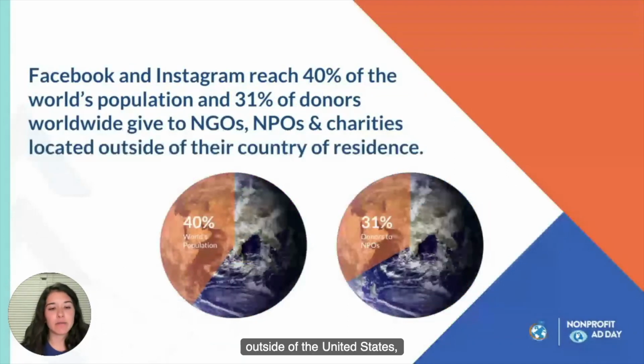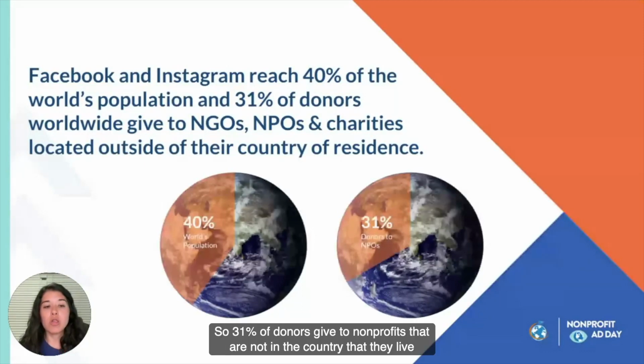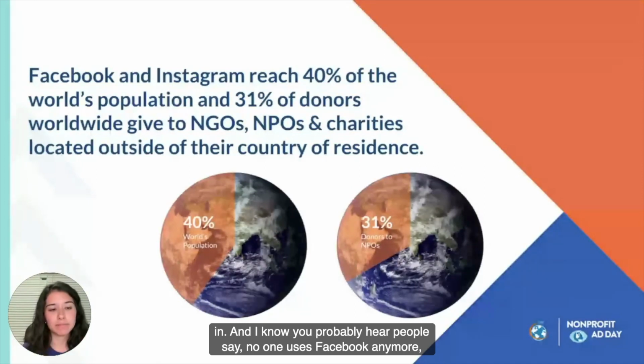Outside of the United States, Facebook and Instagram together reach 40% of the world's population and 31% of donors worldwide to give nonprofits and charities located outside of their country of residence. So 31% of donors give to nonprofits that are not in the country that they live in.